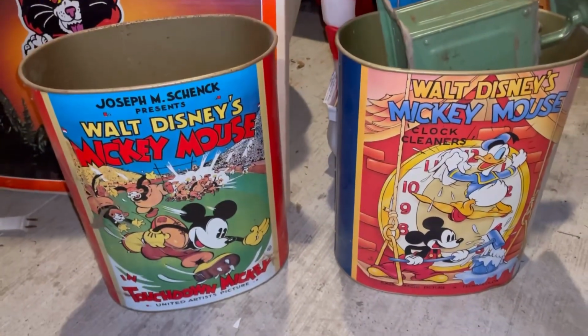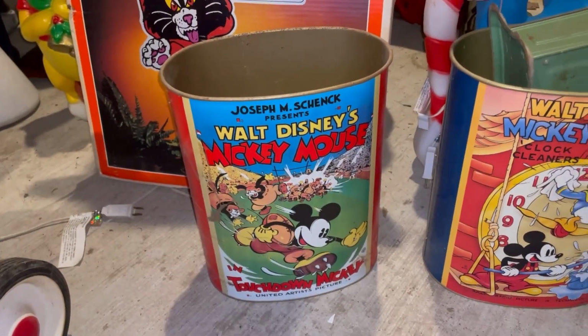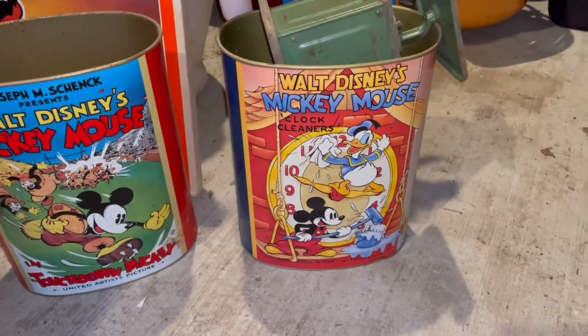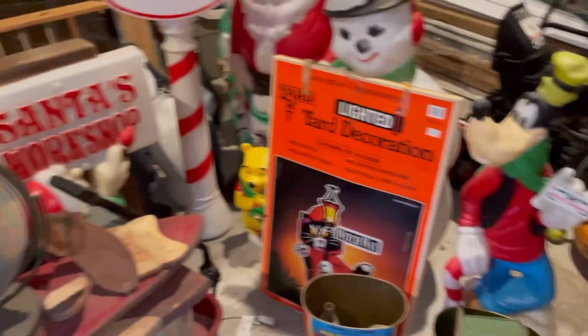But we got these really cool Mickey Mouse trash cans. Now, the Touchdown Mickey one's a $30 to $40 trash can. The Clock Cleaner about $20 to $25 one, but still very cool. A couple of the yard decorations.